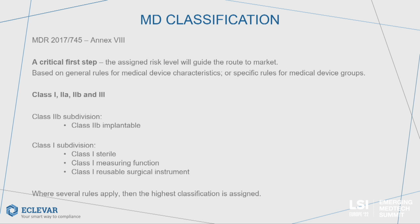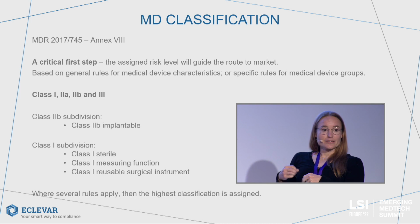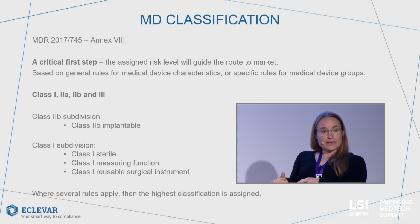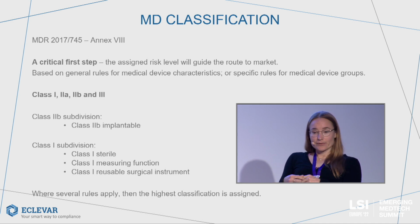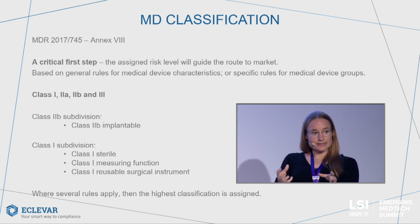There are still the four main categories that we know and love. Class 1 is your low risk, up to Class 3, which is your higher risk. Again, we have those subdivisions. You've got your Class 2B implantables. Again, not unfamiliar: Class 1 sterile, measuring functions, and now reusable surgical instruments as well. Like I said, you'll find the classification rules in Annex 8. We now have 22 rules, so a bit of an increase with the new regulation. And these are split into four quite distinct sections.